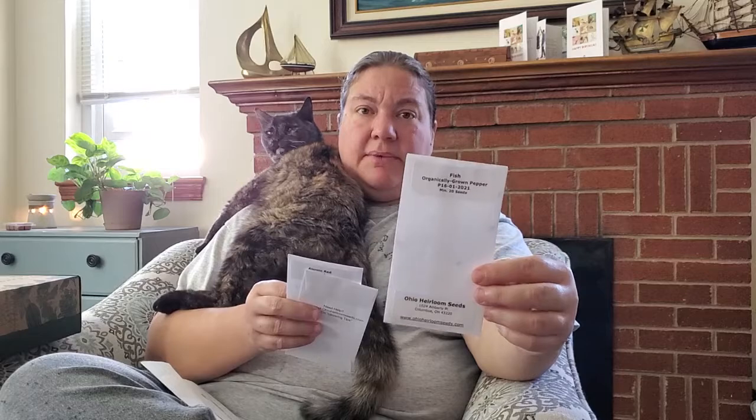I first learned about this variety from Jess over at Roots and Refuge Farm, so I thought I'd give that a shot. And then fish peppers, which are native to my area. I live in Northern Virginia, and these are mid-Atlantic coastal peppers that are very popular around here and used in a lot of soul food. And I just love peppers, so I'm going to grow those. So those are the 3 from Ohio Heirloom Seeds.